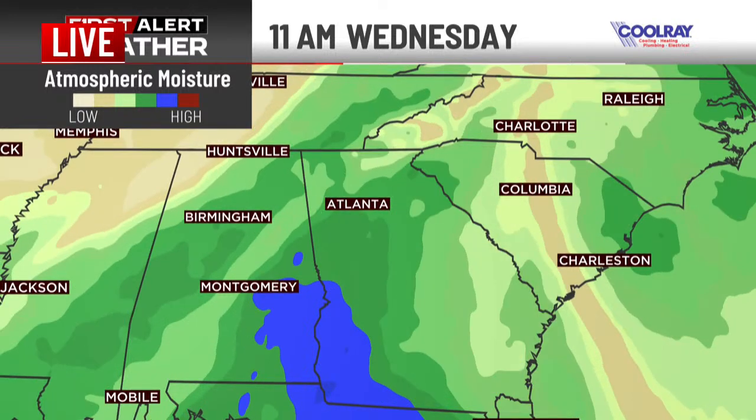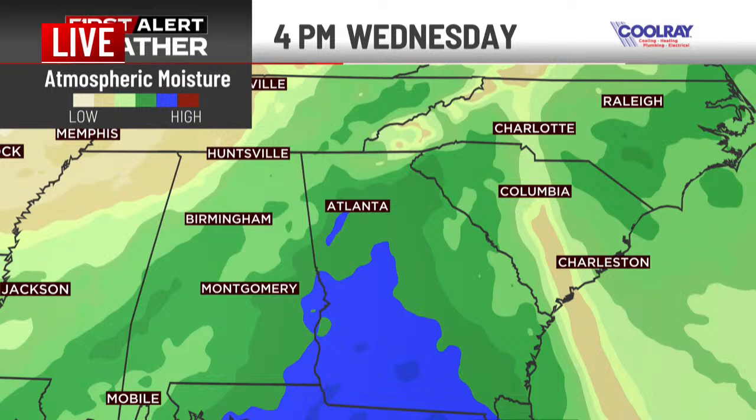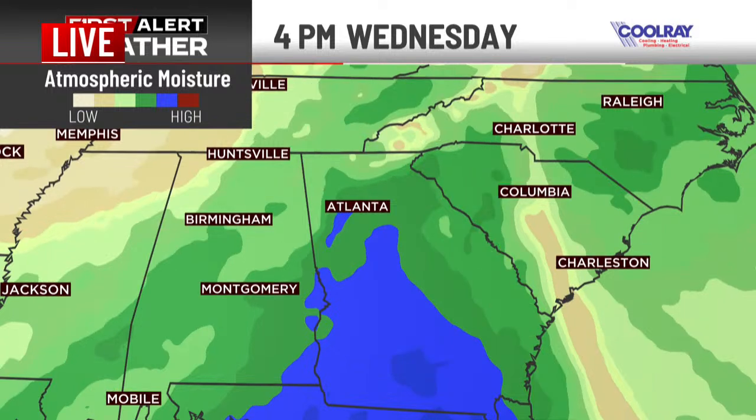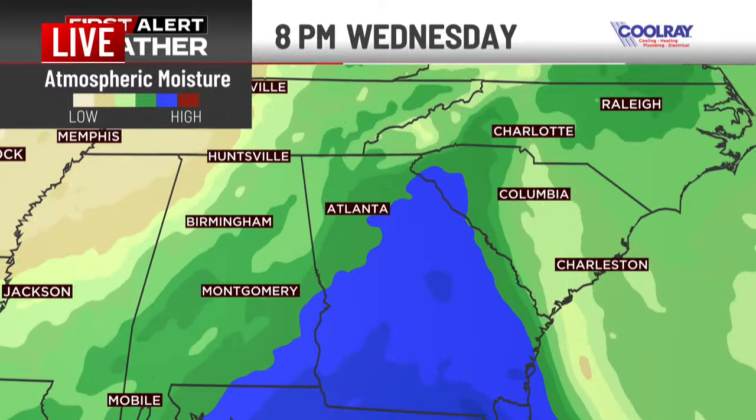I'd say it's got to be at the top of the charts, but I'll take a look. And notice what happens here. By Wednesday afternoon, we start to get into that blue shading, and that is pretty high atmospheric moisture right there. So this is what we're looking at here. It's called precipitable water. It's the amount of rain that can come out of the atmosphere. And it's high on Wednesday by the afternoon.